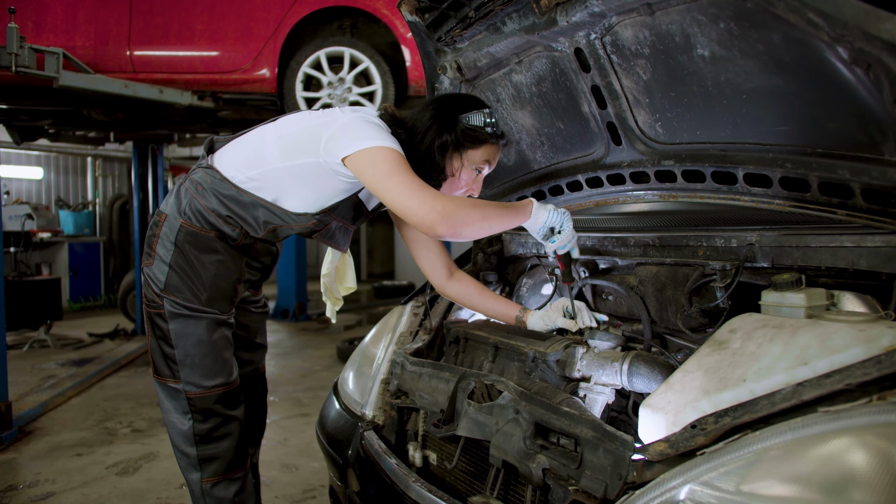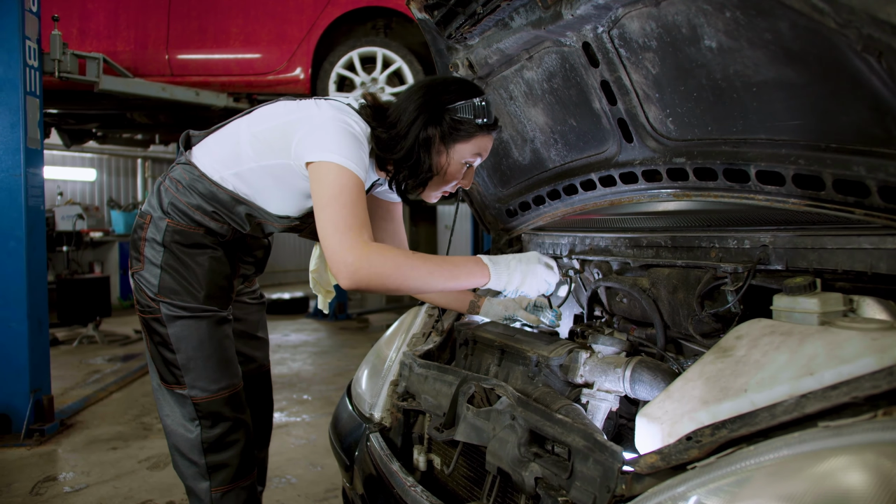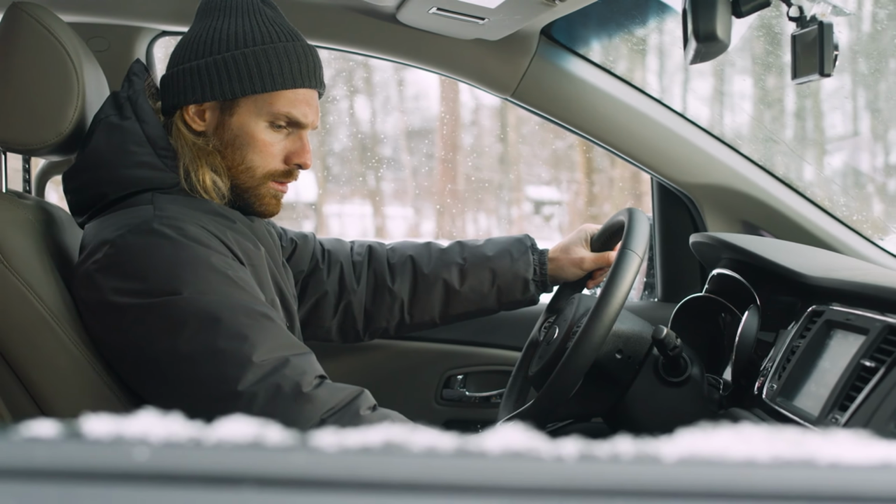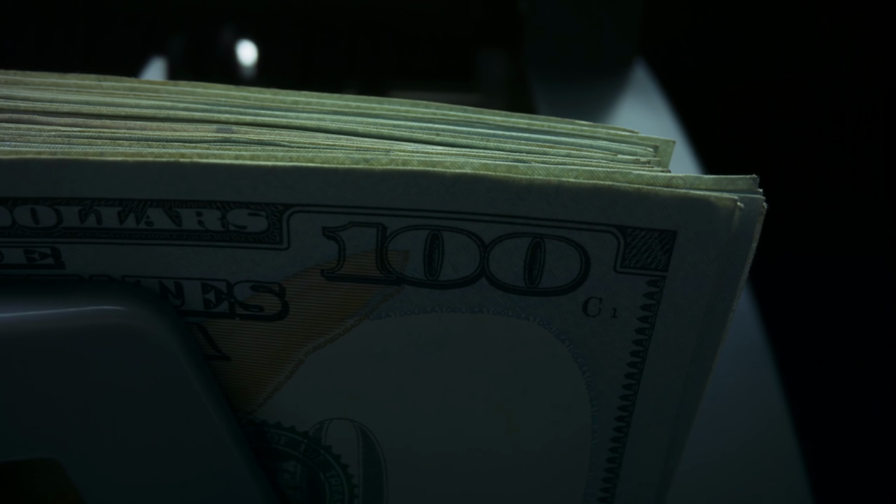The prevention is remarkably simple. Check coolant levels monthly and immediately stop driving when temperature rises. A $100 tow is infinitely cheaper than a $3,500 head gasket repair.